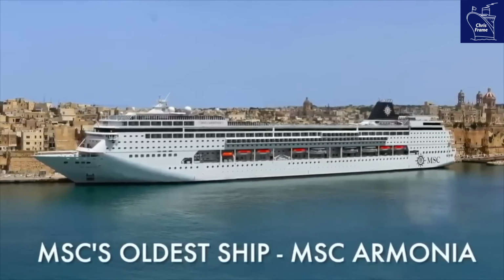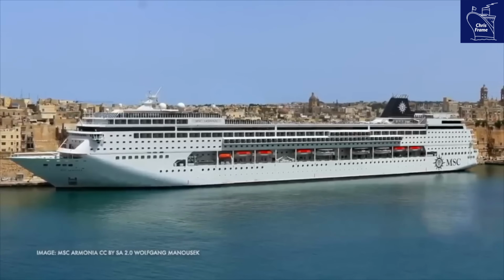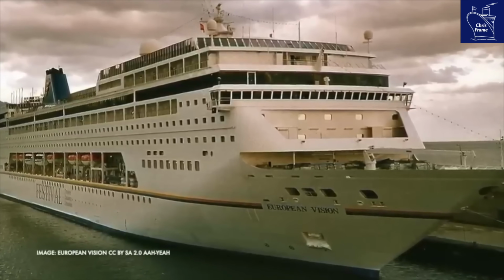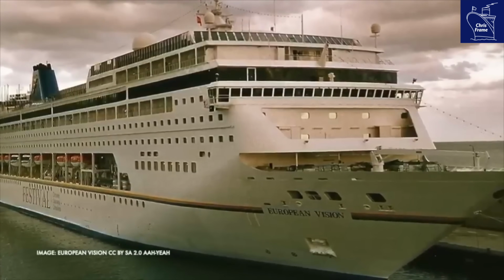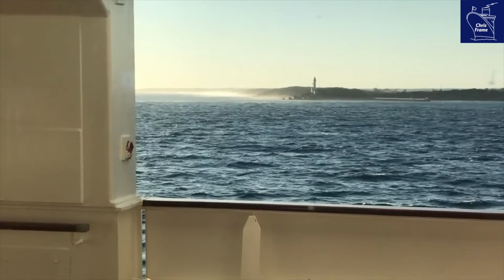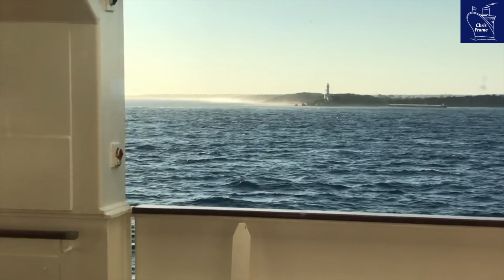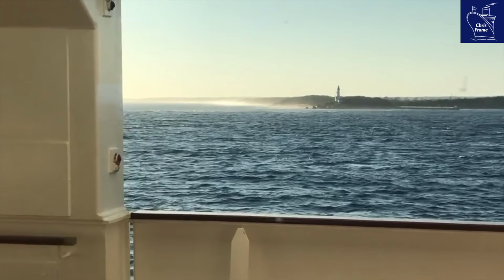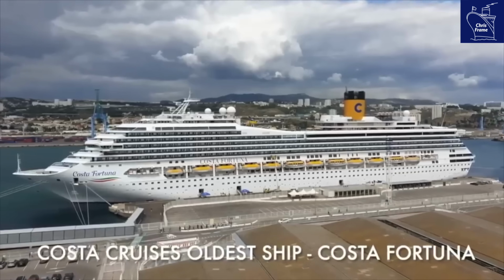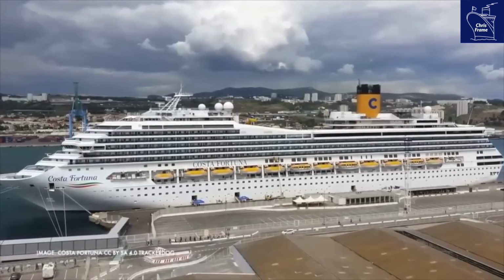MSC Armonia was introduced in 2001 and she was built at Le Chantier de l'Atlantique in France. The ship was originally designed for Festival Cruises and was intended to be named European Vision. It's a member of the Lyrica class of cruise ships, which is a derivative of the Mistral class based on the cruise ship Mistral, which was also designed at Le Chantier de l'Atlantique. And in fact, I did an entire video story about the Mistral, which you can also check out after this one.